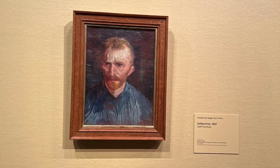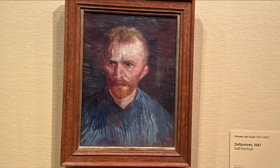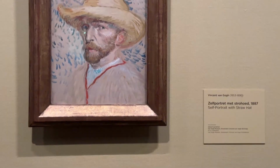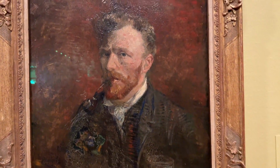And every self-portrait is very different from the other one because he was feeling differently. When he looked in the mirror, he was seeing someone different. Here, for example, he's extremely thin because he was not eating well. He was just painting, and probably he was going through a lot of trauma.